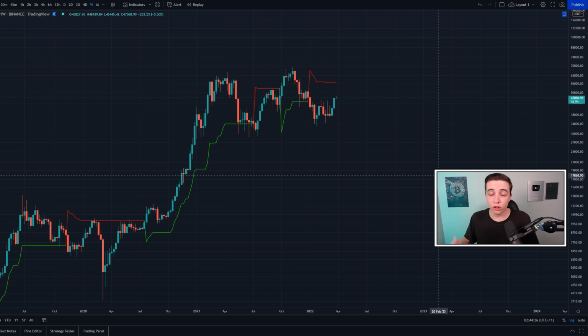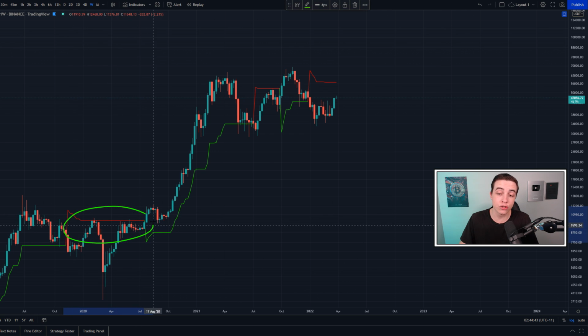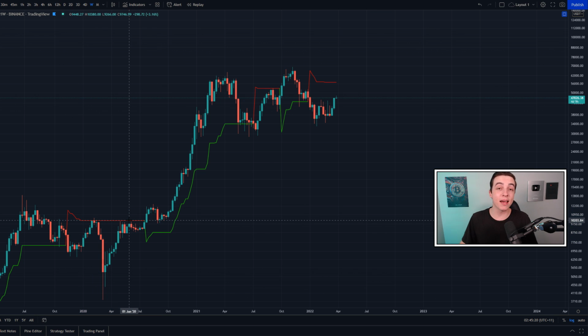Instead, the reason why I look at this Super Trend indicator on the weekly Bitcoin chart is for support and resistance levels. For example, if you're taking a look at this Super Trend indicator at late 2019 and early 2020, when the Super Trend flipped red, we found massive amounts of resistance along this level, which at that time was coming in at just above 10,000 US dollars. And you can see that we actually found 2 massive points of resistance there.